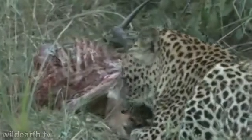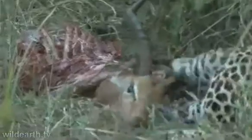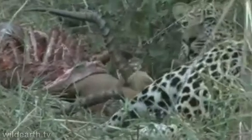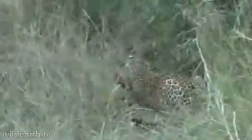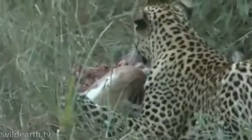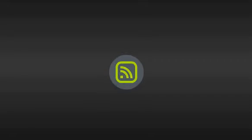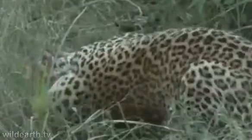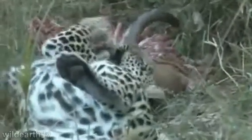Oh my, oh goodness. He's also now being a little bit playful. I don't know if Yambilu Jordaan is that playful with the remains of an impala. Still can't see the tip of the tail. Still can't see the face. Oh, he's killing it all over again.